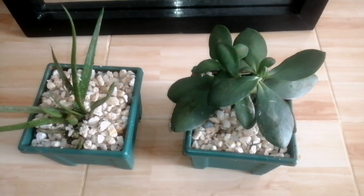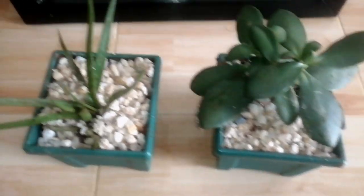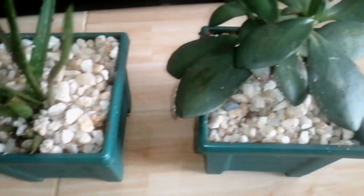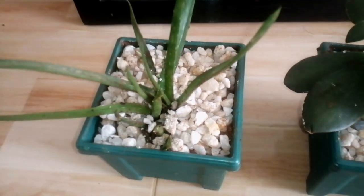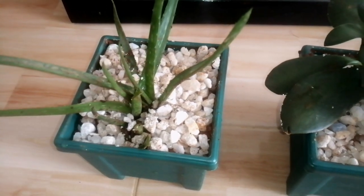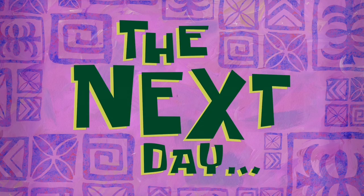So yeah, guys, these are the two plants that I had placed up on the shelf. I've replanted them, and then I've added some white stones, and I feel like they look so much better looking like this. So I want to place them out there, and yeah, we are done with the planting. Okay, this was a lot of work. I'm so tired. The next day.